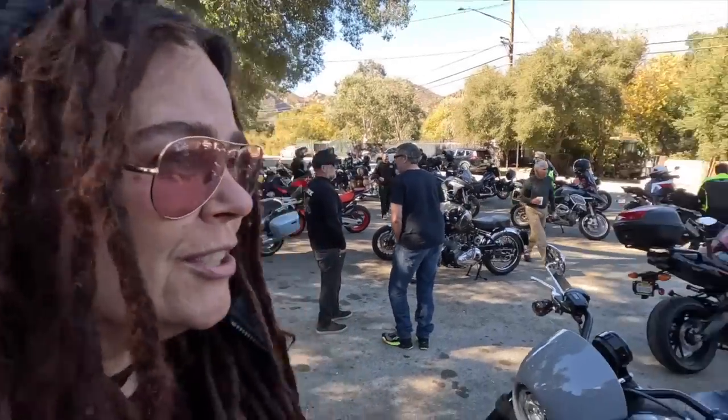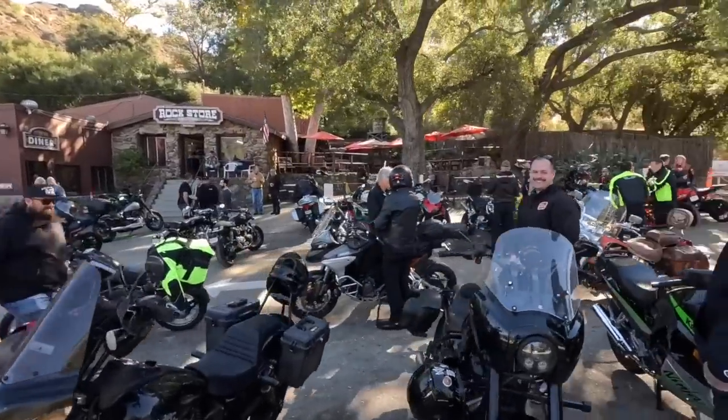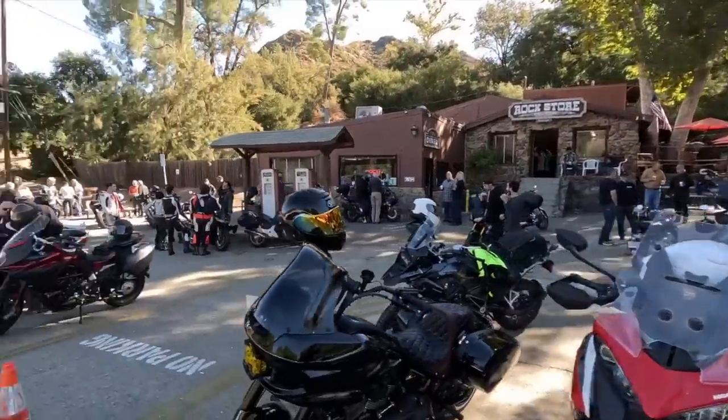Look at all the bikes, man, one after another. All kinds of bikes. Every make and model you could possibly imagine. If you like motorcycles, this is the spot. In fact, yesterday we stopped here, it was much slower, and we had the owner actually give us a tour of the place and tell us some of the history. Why don't you guys check that out?